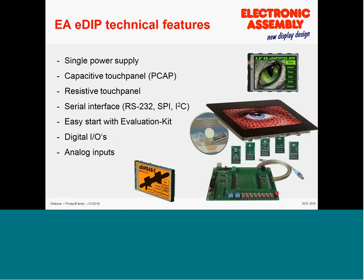Some of the technical features: the intelligent eDIP series has a single power supply, and you can choose a touch panel. You can choose if you want to have a touch panel between a capacitive or PCAP solution, or you can have a resistive touch panel. The interface is a serial interface. You can choose between RS232, SPI, or I2C.